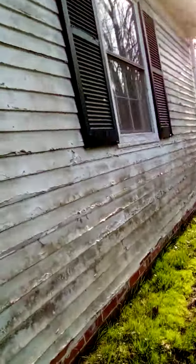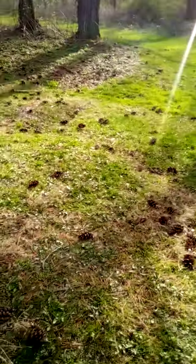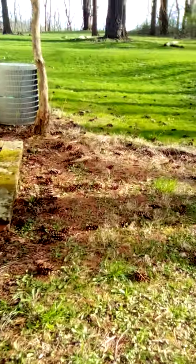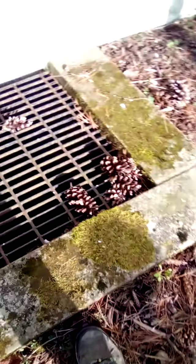Let's go around the other side. Let's look in this window. See, it's all fully renovated. Look, that's actually good carpet. It's fully renovated. They just need to renovate the outside. Oh, look at this. We didn't see this. Holy shit.